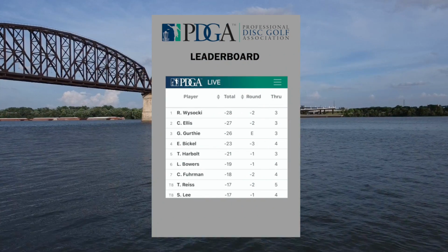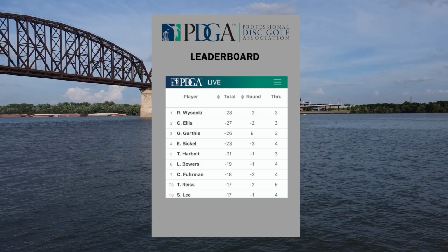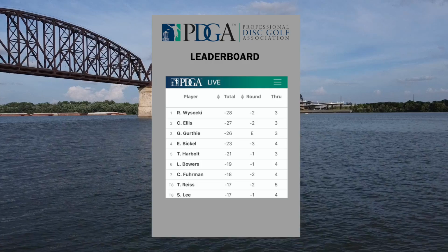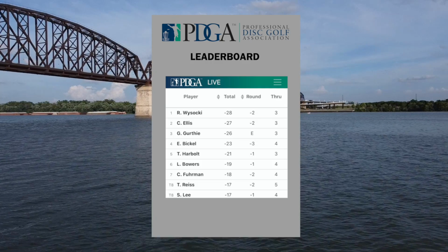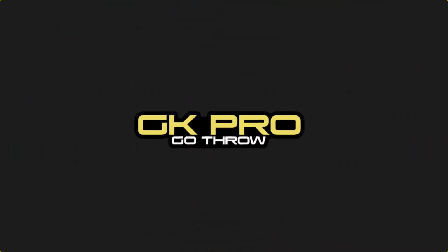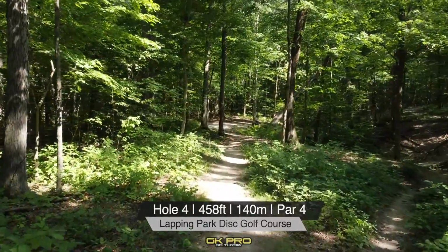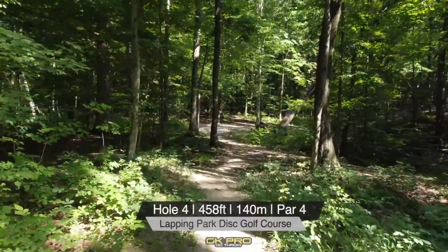So leaderboard through 3, we've got Ricky and Corey shooting 2 down. Corey's only 1 back. Garrett's dropped 2 back. Elijah Bickle 3 through 4, shooting hot, trying to make a move. Yeah, I played with him one of the rounds. He's, I think, 17 years old, so pretty impressive.